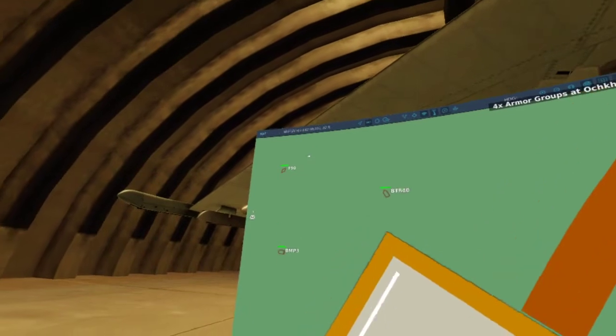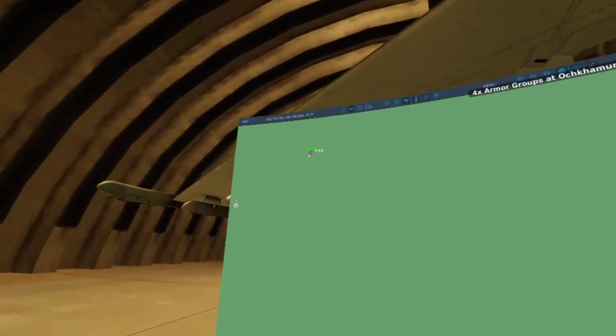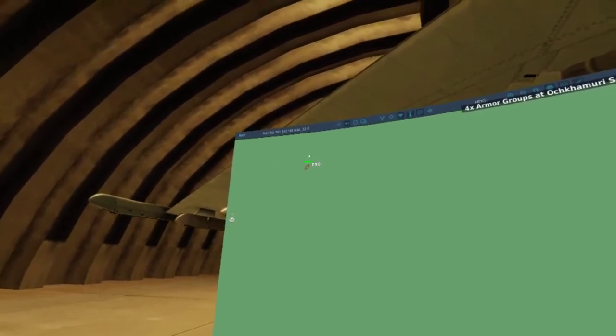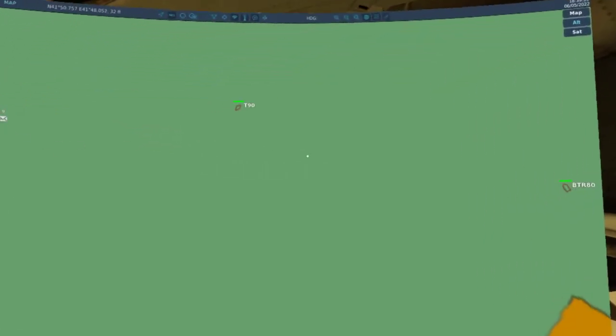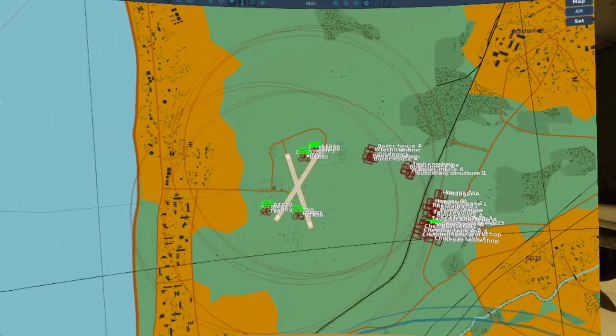GBU-38 JDAM 500 pound. 15,550 to 15,575 at 318 knots. Flying direct course online gives a JDAM weapon, if the GPS doesn't work, direct trajectory free fall. With no wind, it should land within 15 meters of the target.